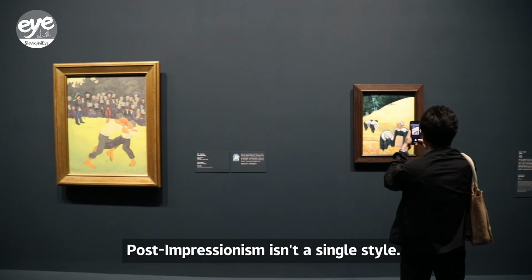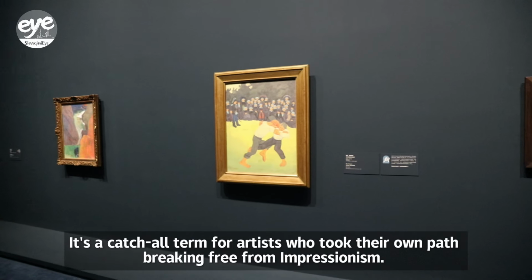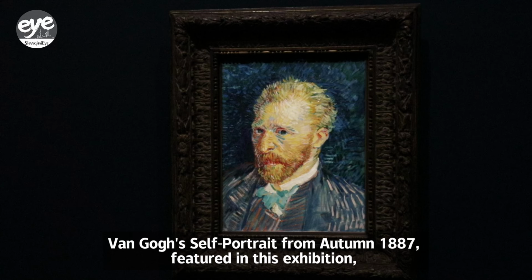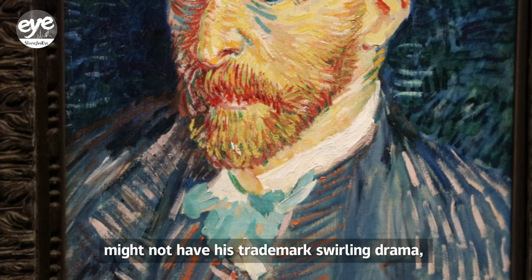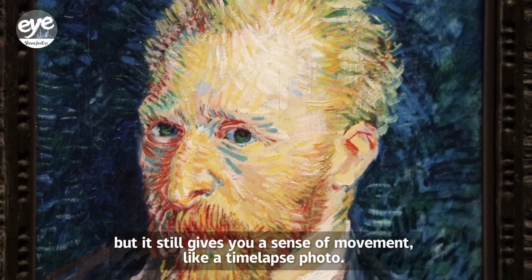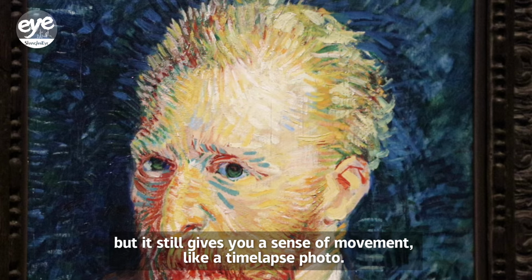Post-impressionism isn't a single style. It's a catch-all term for artists who took their own path, breaking free from impressionism. Van Gogh's self-portrait from autumn 1887 featured in this exhibition might not have his trademark swirling drama, but it still gives you a sense of movement like a time-lapse photo.